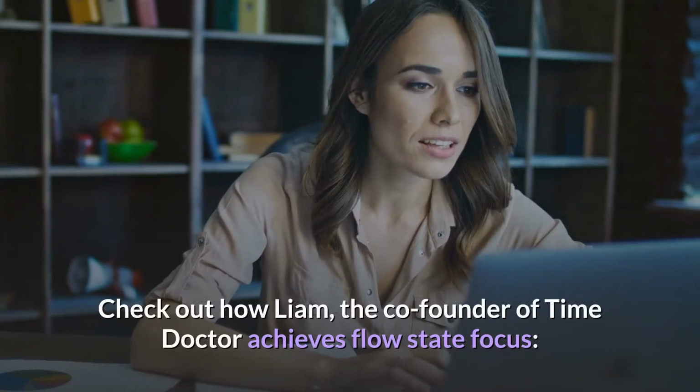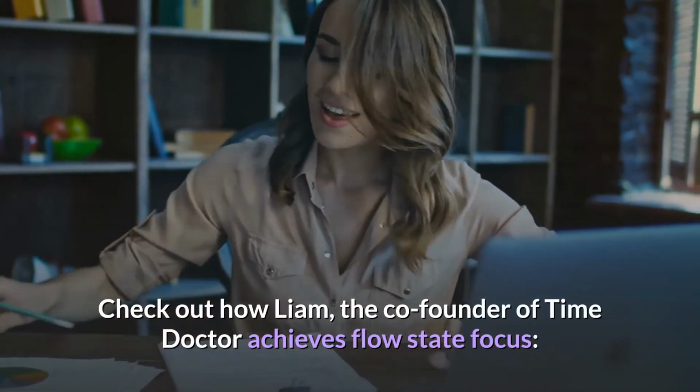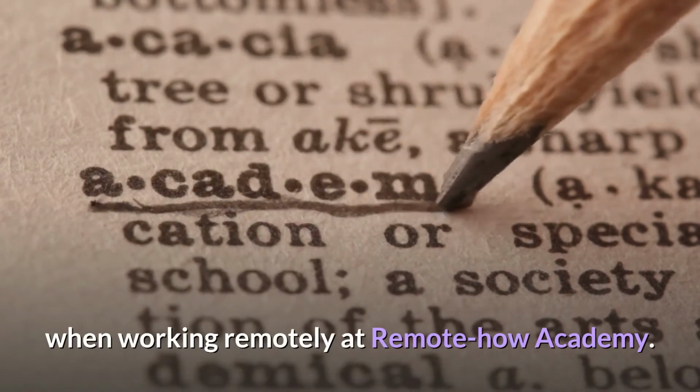Check out how Liam, the co-founder of Time Doctor, achieves flow state focus. You can view the rest of Liam's module on how to stay productive when working remotely at Remote How Academy.